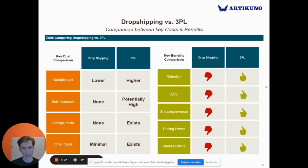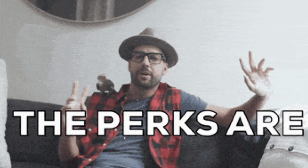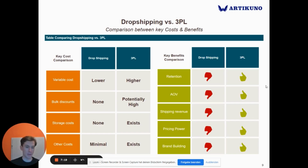I think why should be pretty obvious, because if your customer is happy because they receive the product on the same day, or they have 2 or 3 days shipping, they're more likely to come back, right? They're more likely to trust your brand. They're more likely to come back and make bigger purchases. So buy more, make more orders, buy more units per order. Then you can also charge them more for shipping revenue, right?